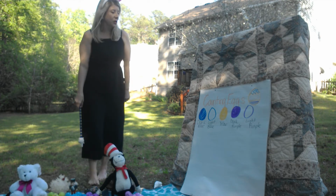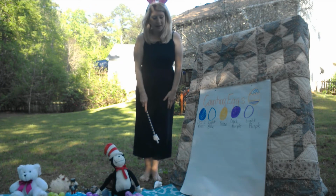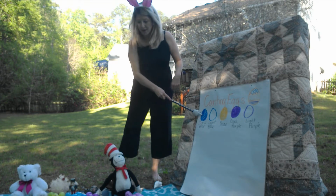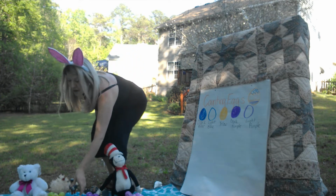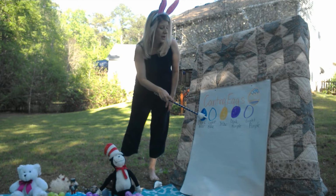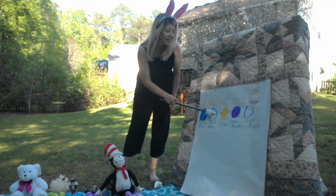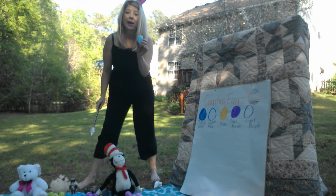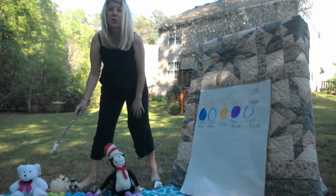I would like to show you my chart, okay? I have a few colored eggs. First, I have a dark blue egg. Right here is my dark blue egg. Then, I have a light blue egg. To show that my egg is light blue, I did not color the inside of my egg. Here's my light blue egg. The polar bear cub has the light blue egg.